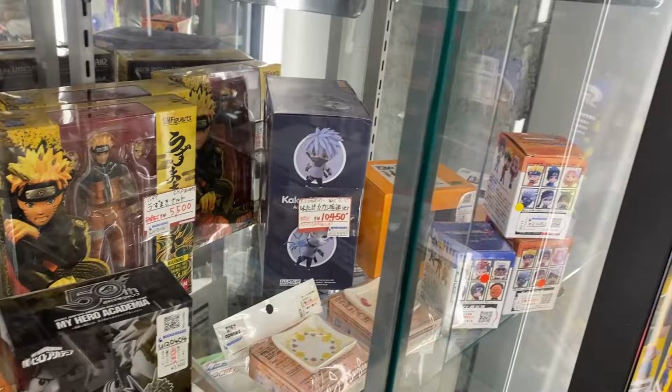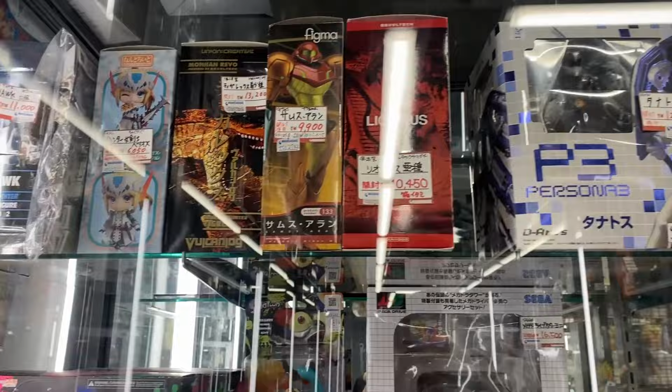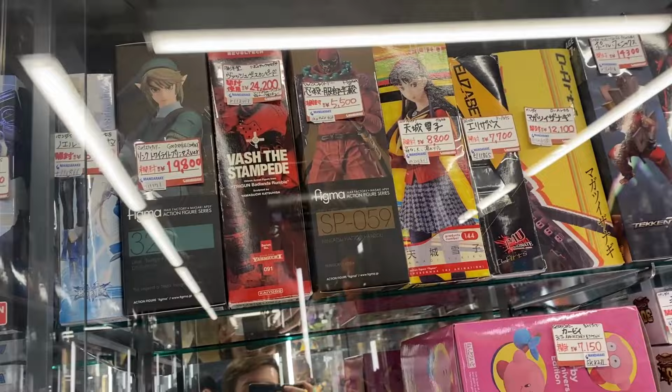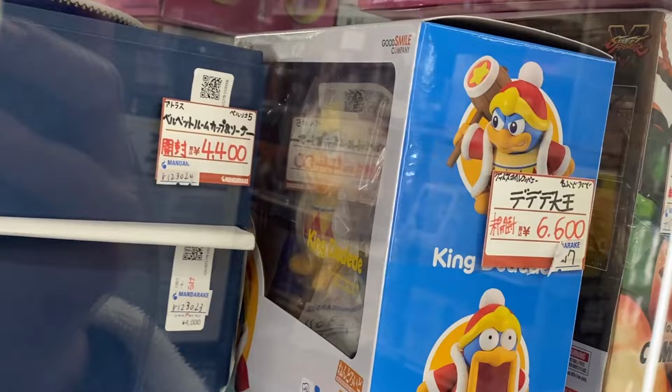Wow, there's some Monster Hunter things up here. Persona, it's Death. Thanatos. I can't remember his name. Figma of Link, Yukari from Persona 4, Nendoroid of King DDD. Wow, there's some really, really cool figurines.